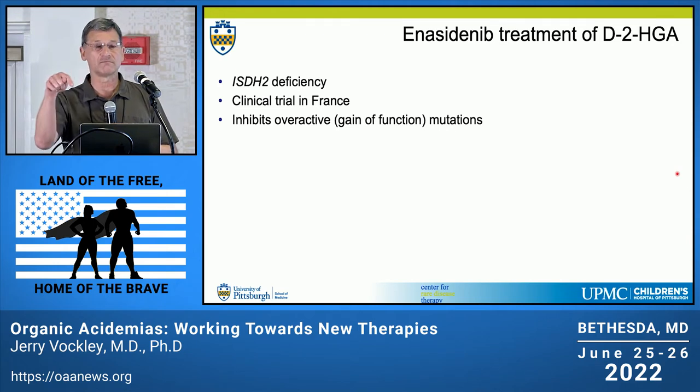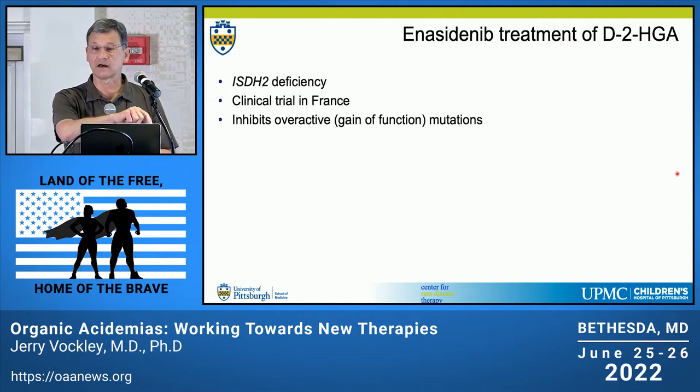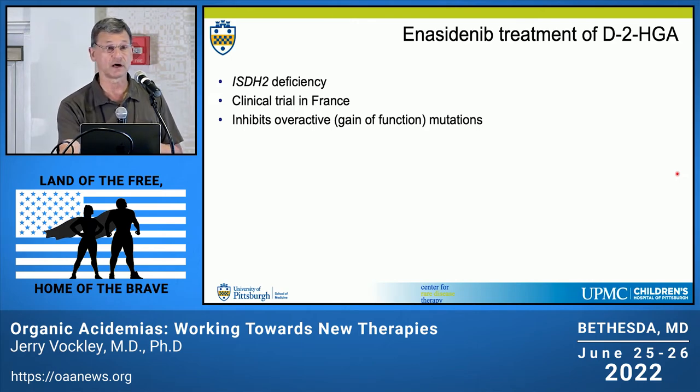This is DL combined 2-hydroxyglutaric aciduria. There's a group in France that's been working on a treatment for the D version of this. It turns out there's a cancer agent that inhibits a different enzyme that looks like it's doing pretty good work for this one. So no one yet in this country is looking at that, but I would love to be able to get that over here.